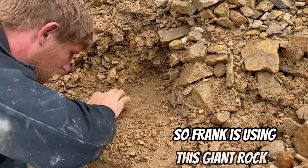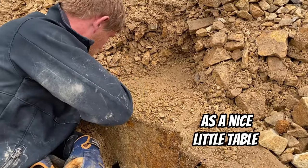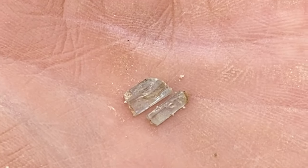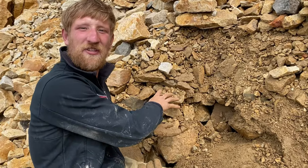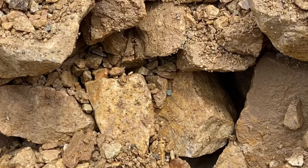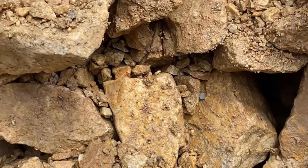So Frank is using this giant rock as a nice little table to scrape on and just pulled out these two beautiful aquamarines. So I just uncovered this aquamarine. It's stuck in the wall. Check it out. Oh, wow. You want to do the honors? Yay!